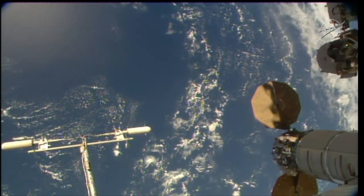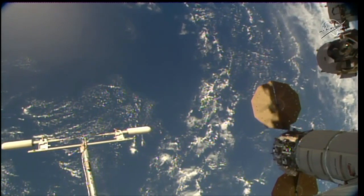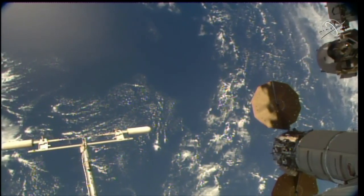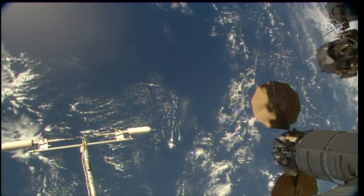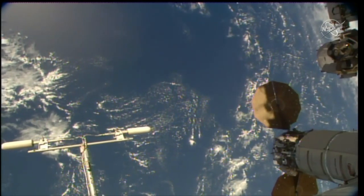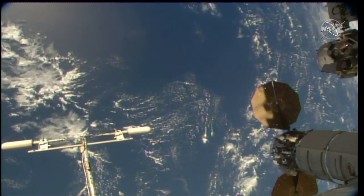As Progress enters the neighborhood of the station for a fly around and for a few minutes of station keeping, the station keeping will take place around the range of about 210 meters between the Progress itself and the International Space Station. And those moments for station keeping will allow the crews in Korolyov to assess the status of the systems on the resupply vehicle before the command is given for final approach for contact and capture this morning.